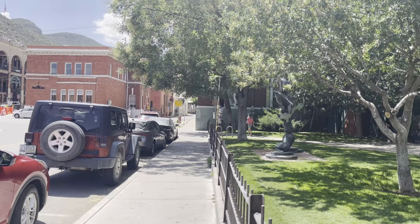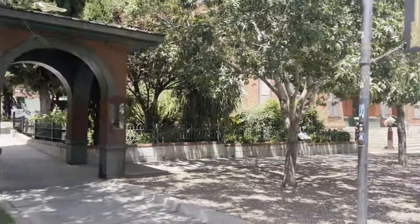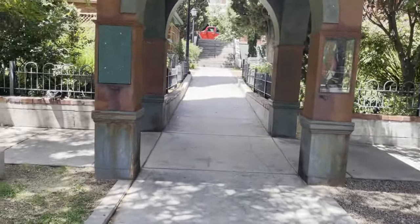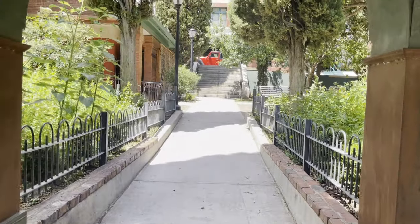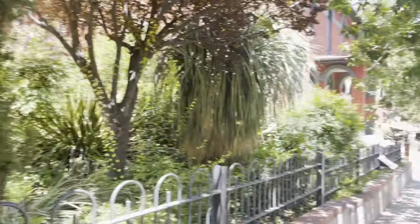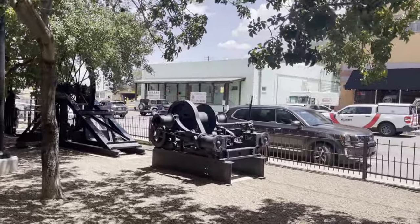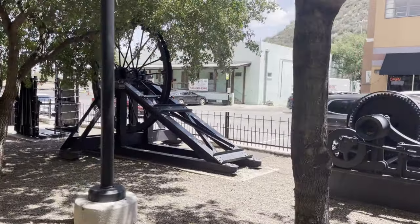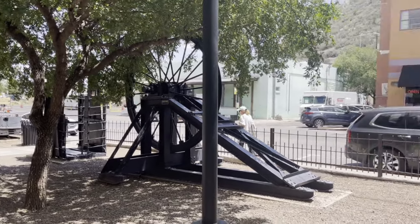But just give you guys a heads up, it's such a beautiful area. And man, Bisbee, nothing but steps everywhere, because this was literally built on a mountain. There's so many steps everywhere you go. They actually have an event every year where it's a race going up and down steps. So, wow, this is really cool.